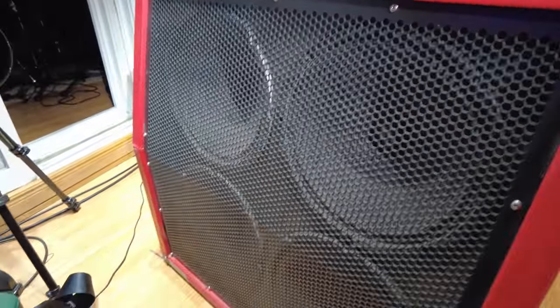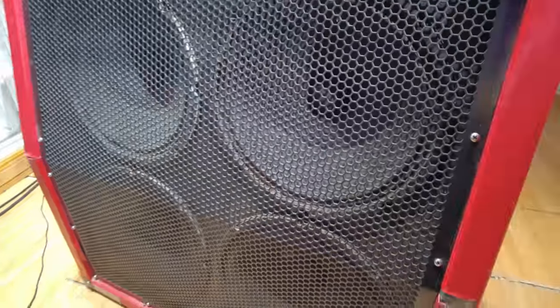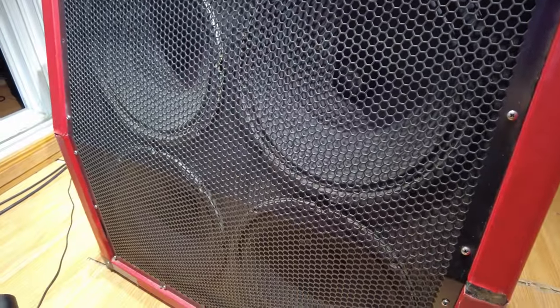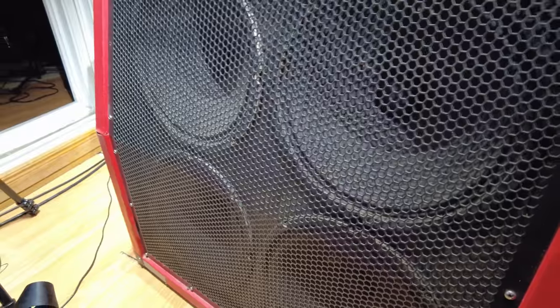That is a cause for concern. I mean, like, all the screws are in place, but we're getting that rattle. So when I go to re-mic this thing up with the new speakers, I don't know if I'm going to put that steel grill back in place, because I don't think it's going to help the sound. Not at all.